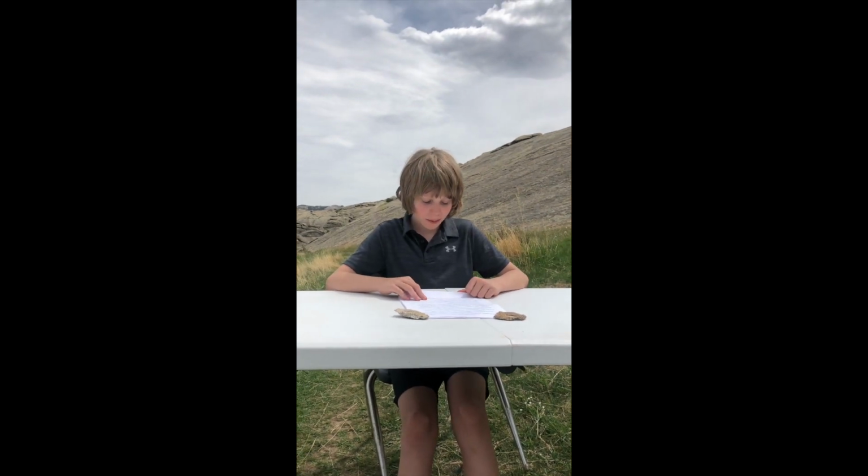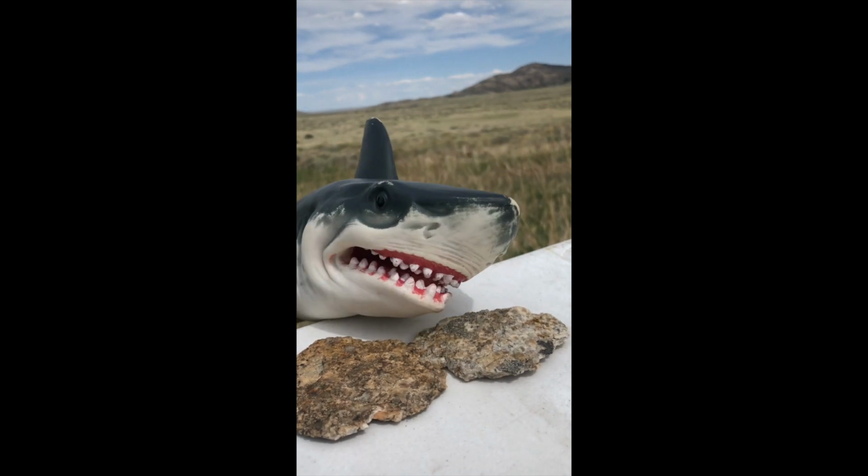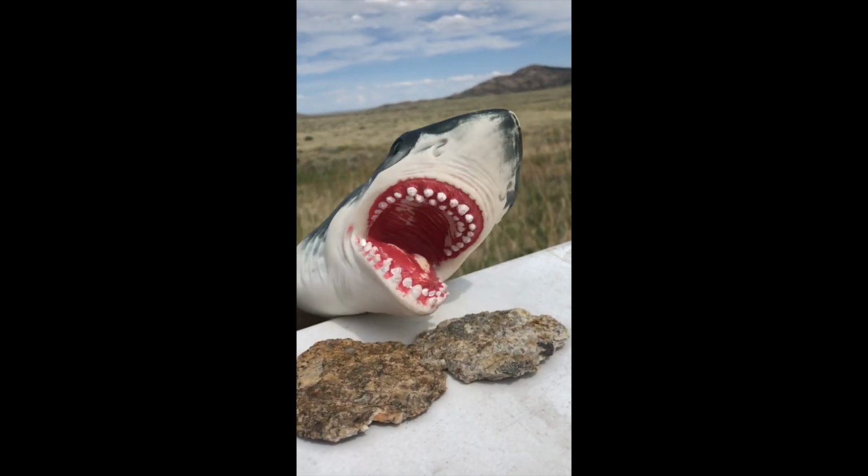Isn't that right, Shark Puppet? Oh, yeah. I thought that rock whale was going to eat me. Then I remembered, I'm a shark.